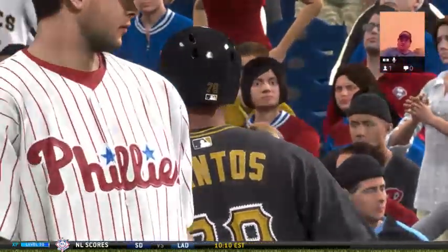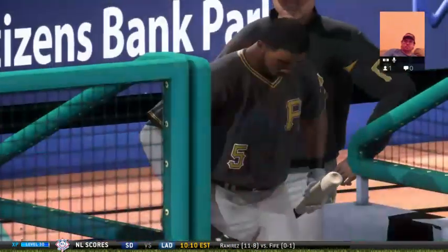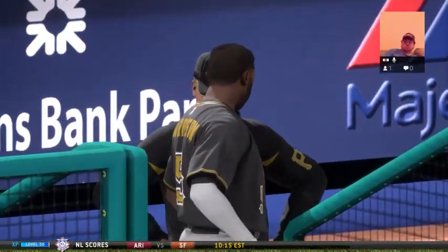Shouldn't be complaining because I have two players in fantasy that both have hit two home runs today. Now I figure we'll probably see a pinch hitter with the pitcher's spot due up next.